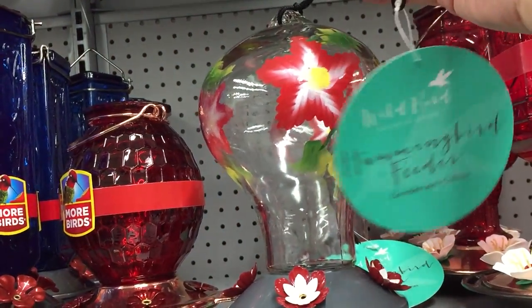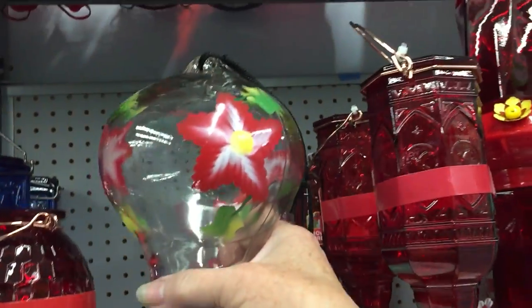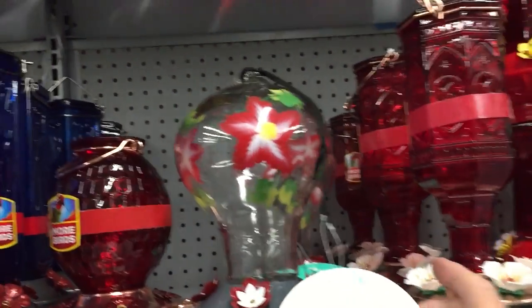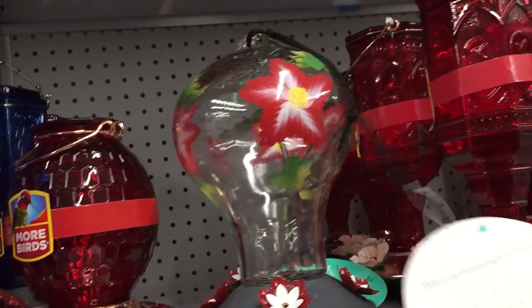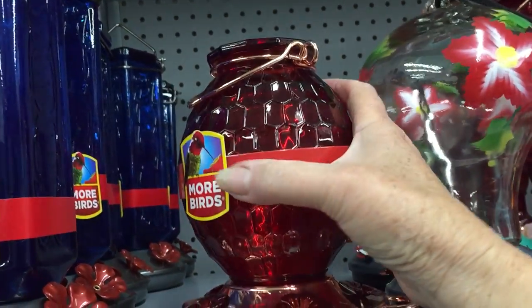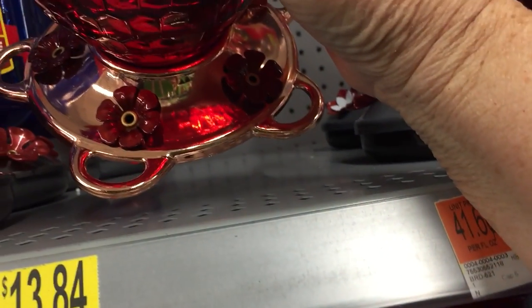No ant moat, and here it's got a string that you hang it with, but you may want to put a wire because again, this has really got some weight to it. It's heavy, so think about this. It's got hibiscus flowers painted on it, and it's very, very pretty. Then you've got this little barrel looking thing. Maybe it's a flower, I'm not sure. And then again, same thing with the holes.